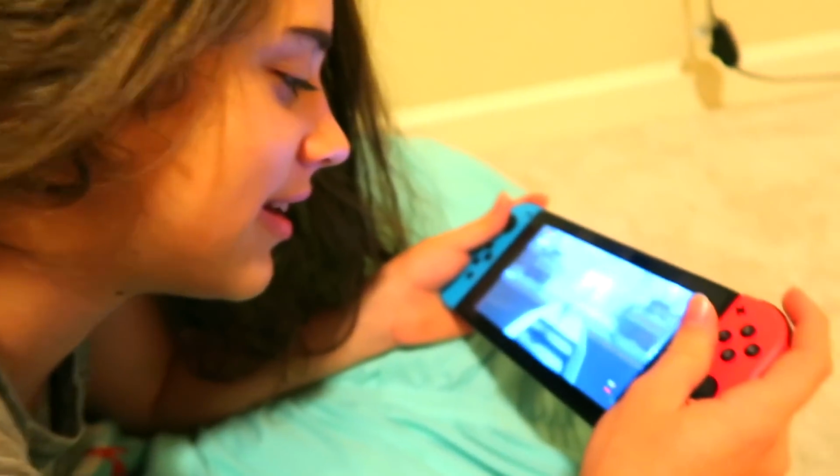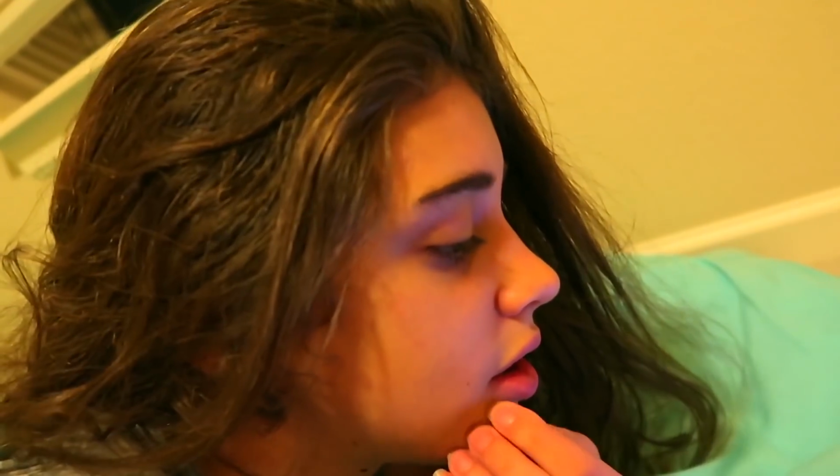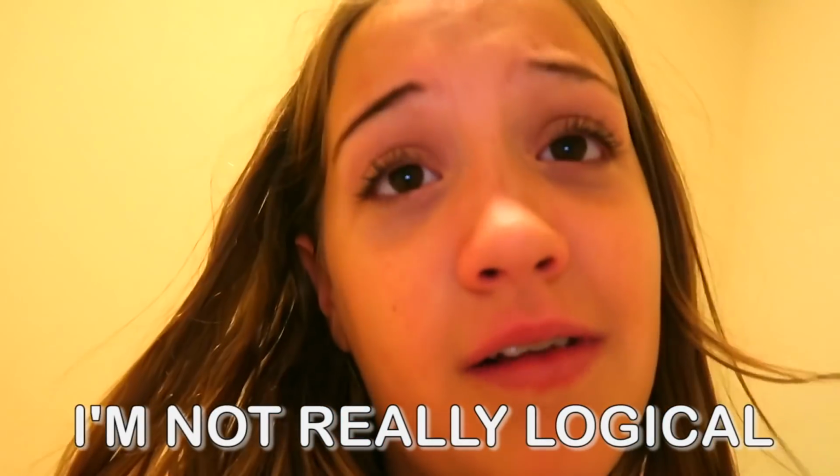She's playing. So I'm helping Annalise to get past this level, which is actually one of my favorite levels because it requires the use of logic rather than skill. And no one likes logic anymore. Everyone just, like, I don't know, I'm not really logical.